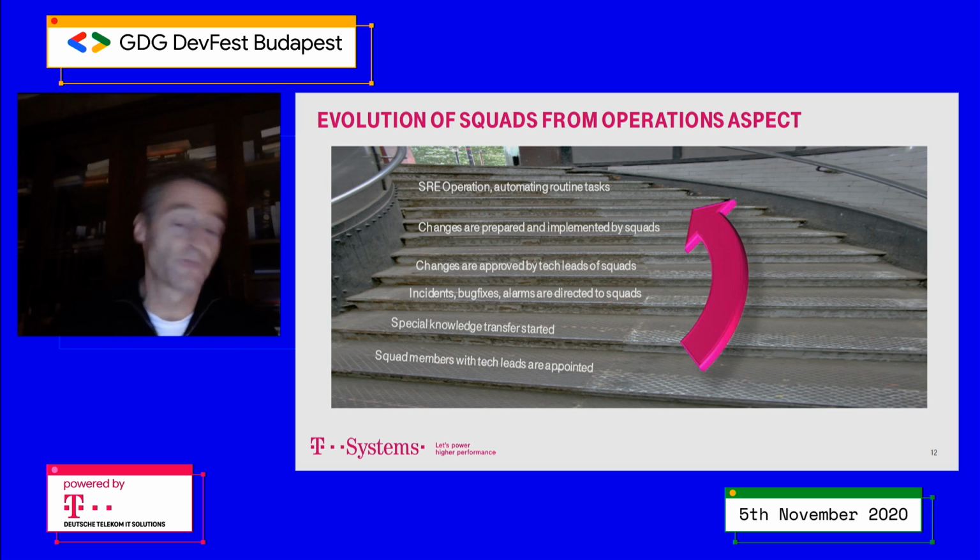So what were the different steps in the evolution from the monolithic operation team? Of course, at the beginning, we didn't have Scrum Masters, we didn't have product owners, but we had the operation team. So on a voluntary basis, they could choose their destinies, their squads. And we also appointed tech leads, more experienced colleagues who could start, organize and coordinate special knowledge transfers to these groups. And as a result of that, first incidents, bug fixes and alarms were directed to these squads. Later on, changes were also approved by the tech leads of the squads. And finally, the changes now are prepared and also implemented by the squad. So they are really having this end-to-end responsibility for their area of operation.